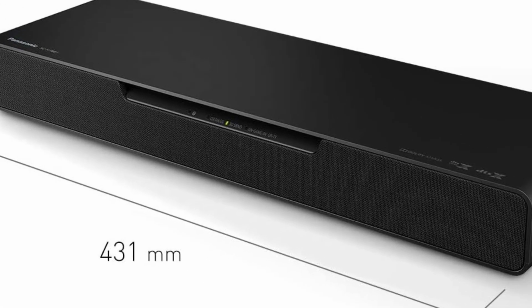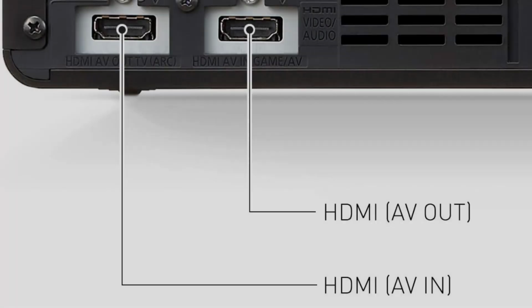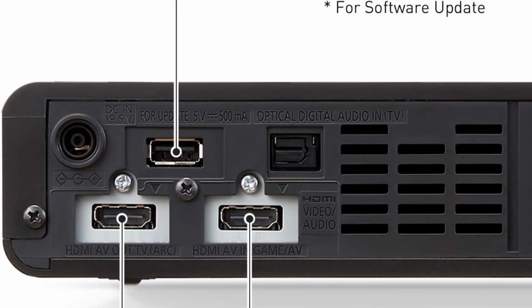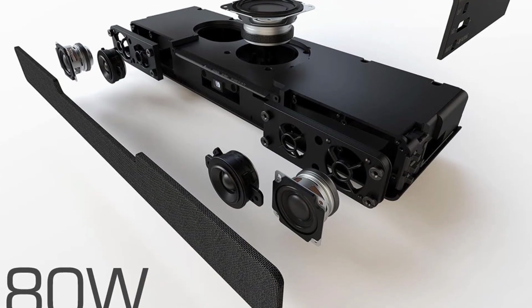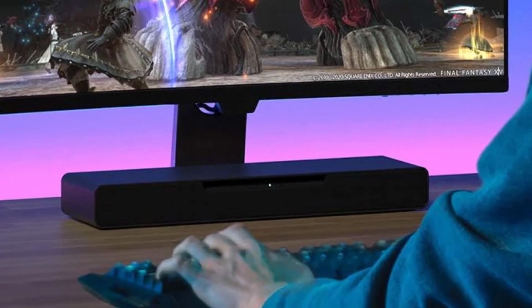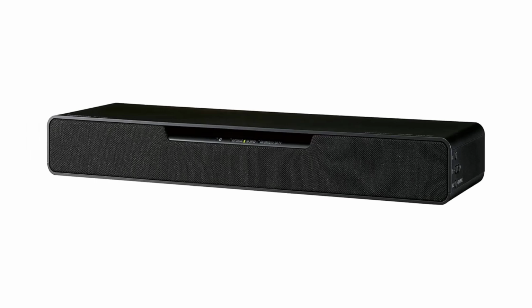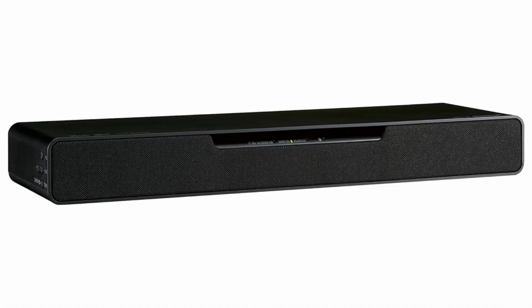Dimensions: 43.1 cm x 5.2 cm x 13.2 cm. Speaker configuration: 2.1. Connections: optical, HDMI input, HDMI ARC, 4K HDMI pass-through, Bluetooth, USB for firmware updates. Sound formats: Dolby Atmos, DTS:X, DTS Virtual:X. Separate subwoofer included, no support. Nifty sound profiles for different game genres. Slots nicely under a monitor.